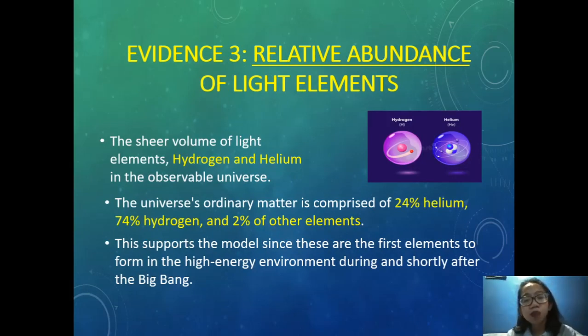Okay, evidence number 3 is the relative abundance of light elements. If you can recall, the Big Bang theory claimed that the further expansion of the universe led to the cooling down. The cooling down led to the separation of matter and energy, and eventually the formation of light elements, hydrogen and helium. Logically, since the first elements ever formed were the light elements, hydrogen and helium, they should be the most abundant elements in our universe, and that's actually correct.